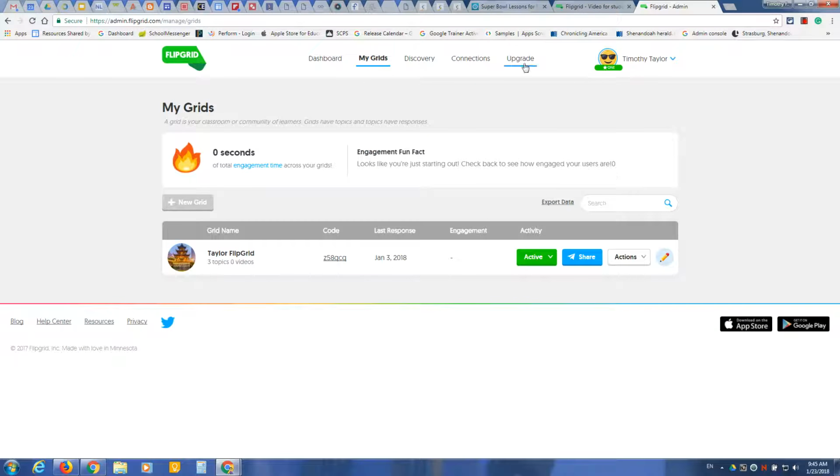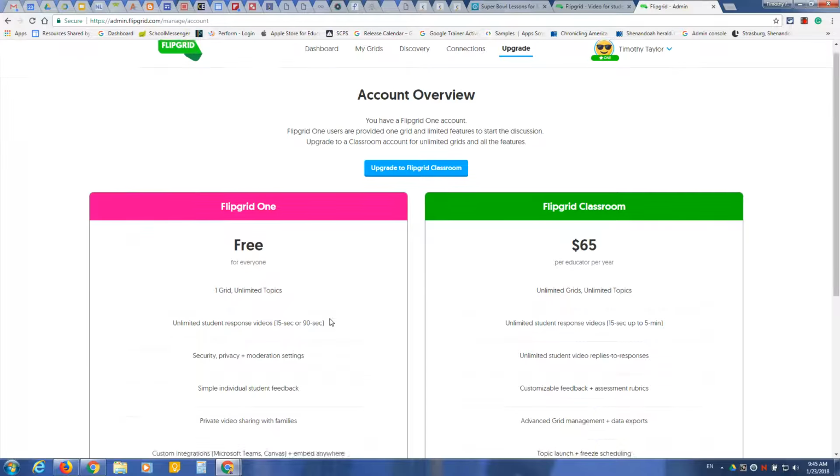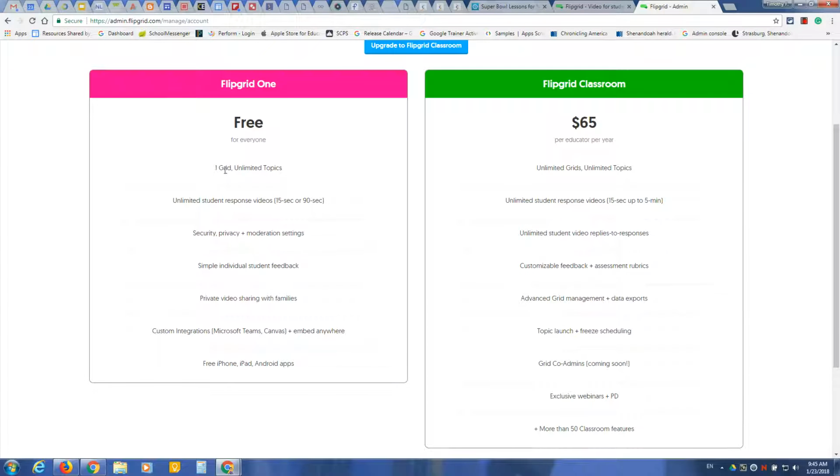First of all, there's a free version, and then there's also the classroom version. Now, for the free one, you're allowed to create one grid, but you can have an unlimited amount of topics.